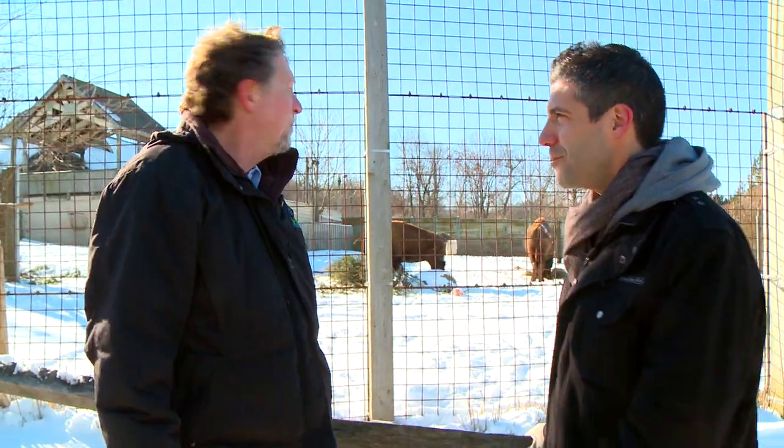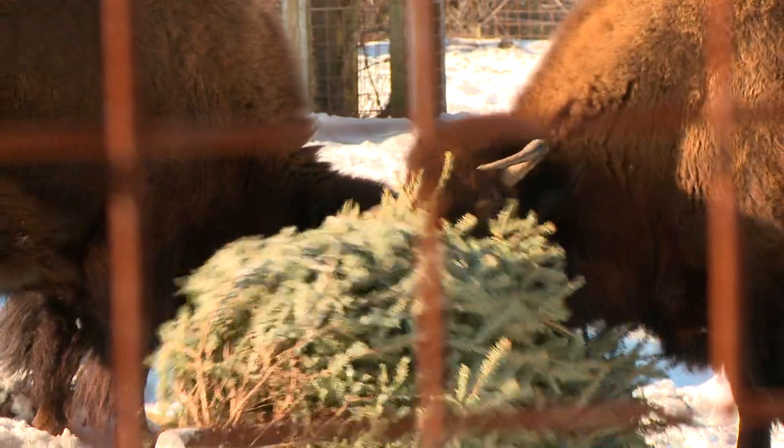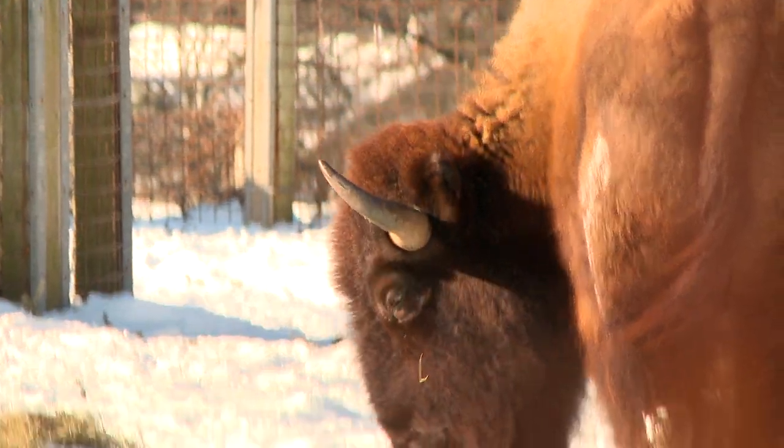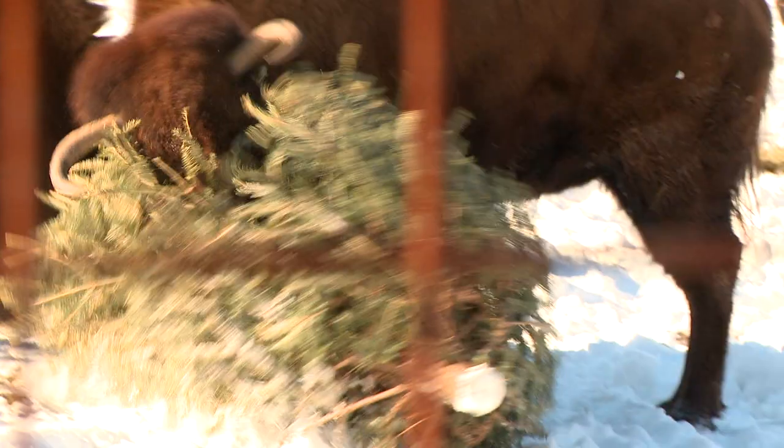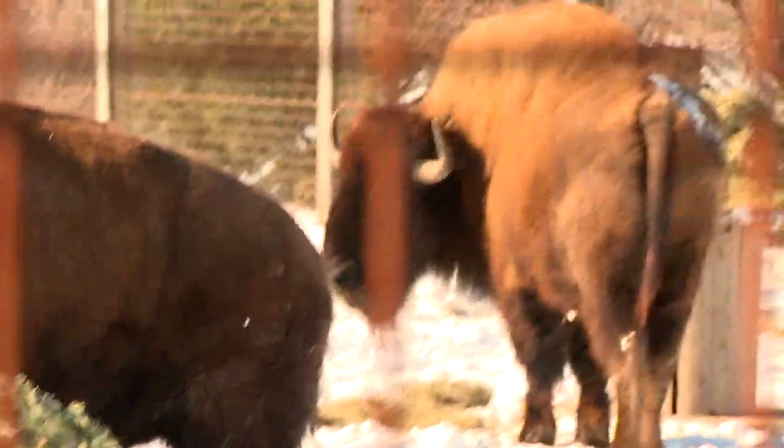Now, are they eating these Christmas trees? They'll eat a little bit of it. We give them hay, and hay is their staple diet. The trees are something that they play with and they beat up. But I was gonna say, it looks like they're actually just playing.